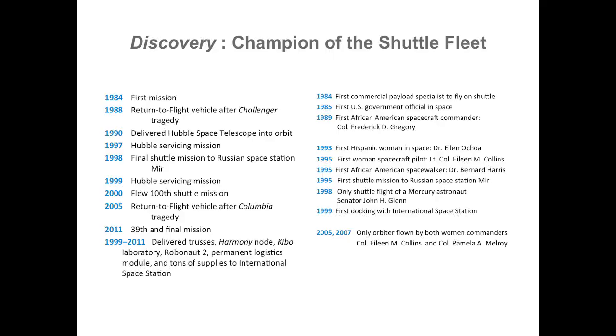And this is just a quick rundown, and I don't want to talk about all of these, but this will show you sort of the broad range of firsts and other accomplishments made by Discovery and the crews of Discovery. It flew its first mission in 1984 and flew its last mission, STS, sorry, someone's going to get me if I say this wrong, but I think it was STS-133. And the range of accomplishments are wide, including flying both of the post-tragedy missions, so after Challenger and after Columbia.